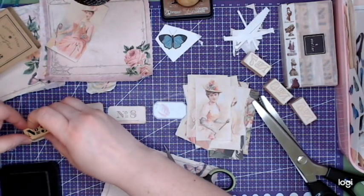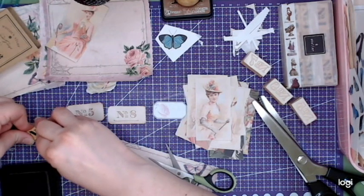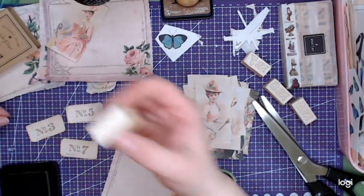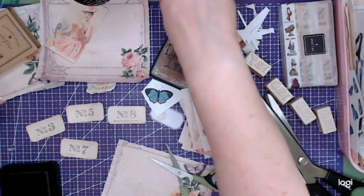Sorry, my nose is getting stuffy because of the pollen. It's tree pollen season. So, my nose is protesting a bit.